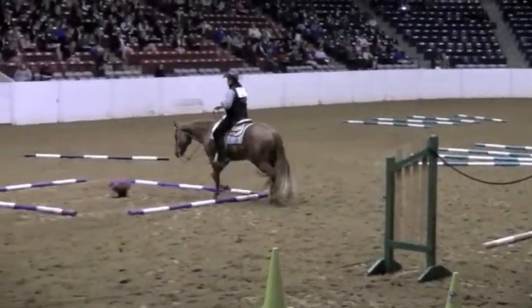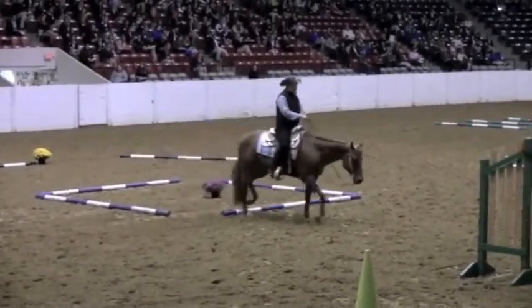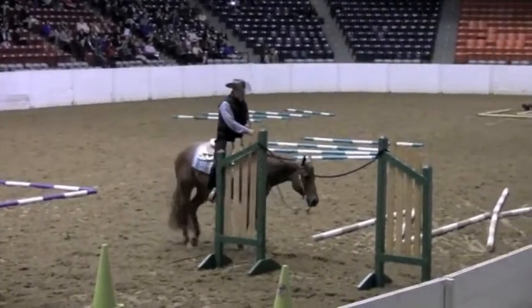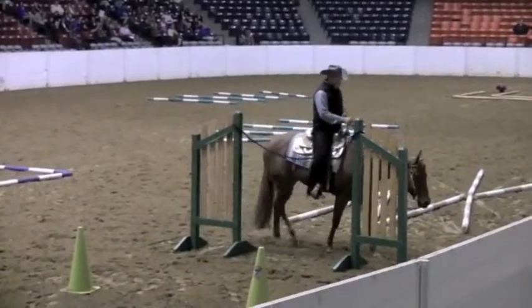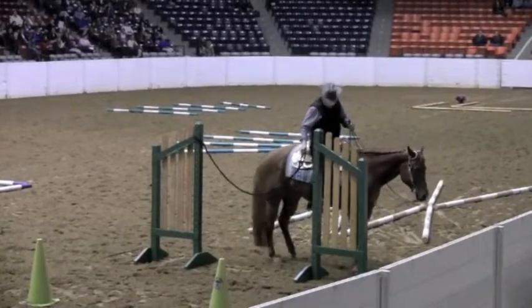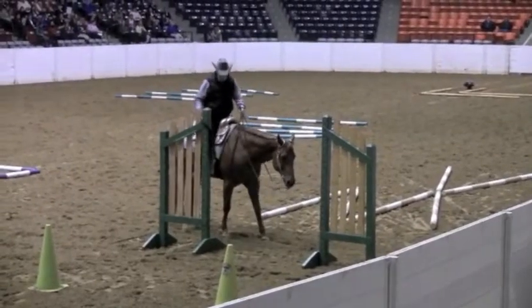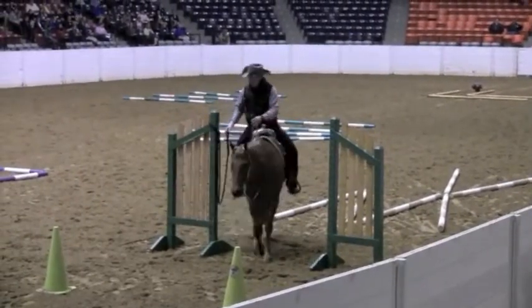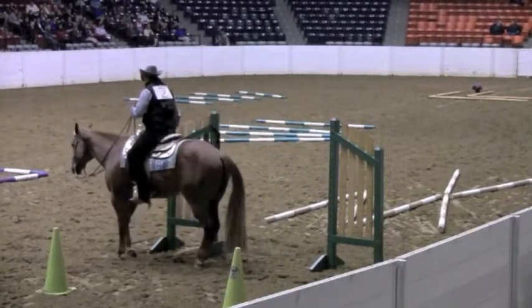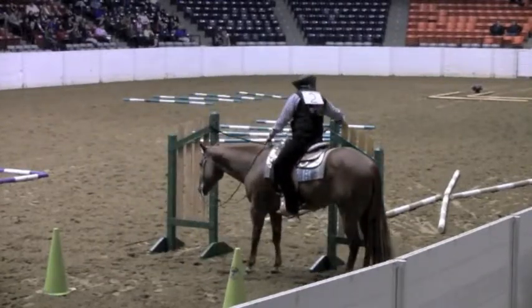I left his box at a 0, for it had potential to be a very nice obstacle, however he didn't really come out in stride. I also left the gate at 0, for it was completed very cleanly, just didn't show much difficulty or finesse. Overall, horse number 2 had a total score of a 68.5.